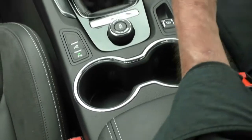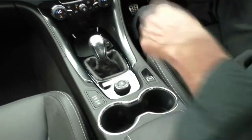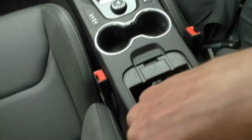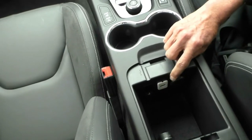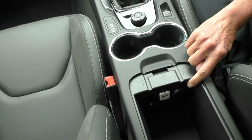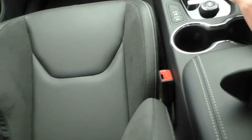As I mentioned, the key can stay in your pocket, doesn't need to leave your pocket or your bag for that matter. And then inside our console lid here, as you can see, we've got auxiliary and USB, plus another additional 12 volt outlet there as well. Lock nut for our wheels also, which can come inside with me after the video.